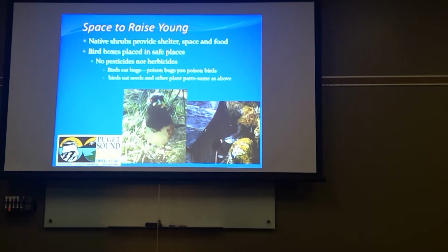And then no pesticides or herbicides. The birds eat the bugs. If you poison the bugs, you poison the birds. So lots of people during the wintertime, they put weed and feed. They also do it in the spring, and you're going, grass isn't that important. Really, seriously.